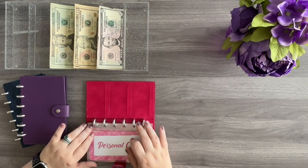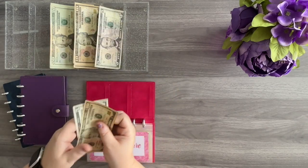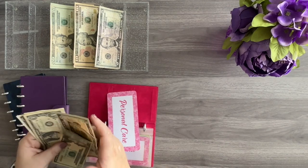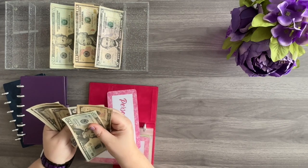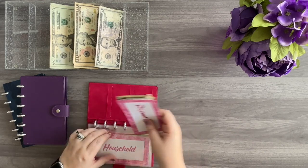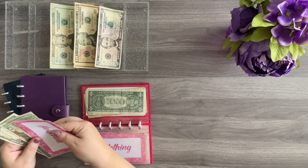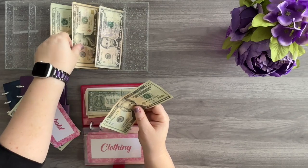With personal care, I decided to stuff 15, so 10 and a 5. Here, it currently has 20, 35, $6, $7, $8, $9. So $39, that's good. And then households, I did 30. I did that as a 20 and a 10.